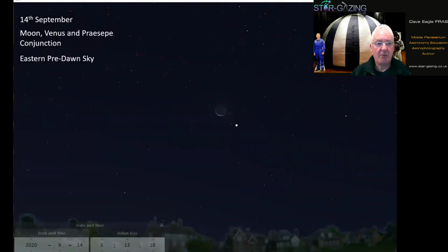On the 14th of September, we've got Venus, nicely visible in the morning sky. It's visible before sunrise in the morning sky for most of this year. So we've got Venus, the Moon, and the open star cluster Praesepe, Messier 44 in Cancer, visible on the 14th of December. So get out there before it gets light, and you'll be able to see the moon, strongly moonlit and with earthshine on it, close to the open star cluster, and Venus just below that as well. It should make a really nice photographic opportunity.